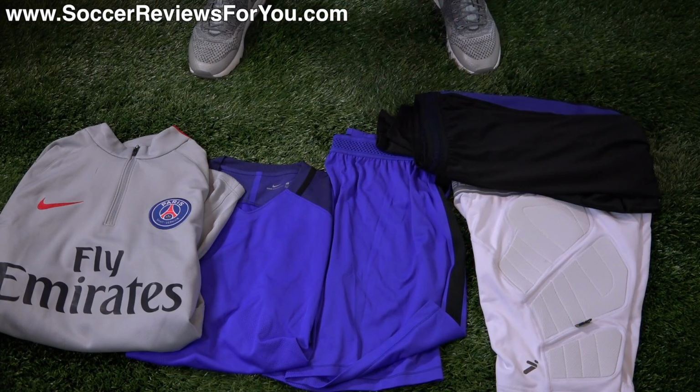And as far as the cost of those pants is concerned, they retail for, I believe, $120 US. So again, pretty expensive, but definitely the best training pants that I've personally ever worn.